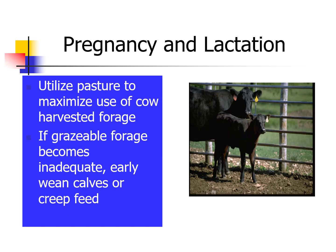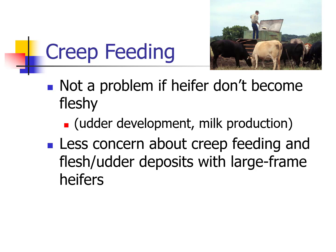Utilize pasture to maximize the use of cows in harvesting forage. Make them do the work. If grazable forage becomes inadequate, early weaning calves or creep feeding certainly can be considered. Creep feeding is not a problem if the heifers don't become fleshy. If they become fleshy, you can get fat deposits in the udder area, and that affects future milk production. There's perhaps less concern about creep feeding and fat deposits in the udder with larger frame heifers. With creep feeding, probably you get more impact with it later in the grazing season when forage quality is decreasing. So I wouldn't expect necessarily to creep feed in lush spring pasture.